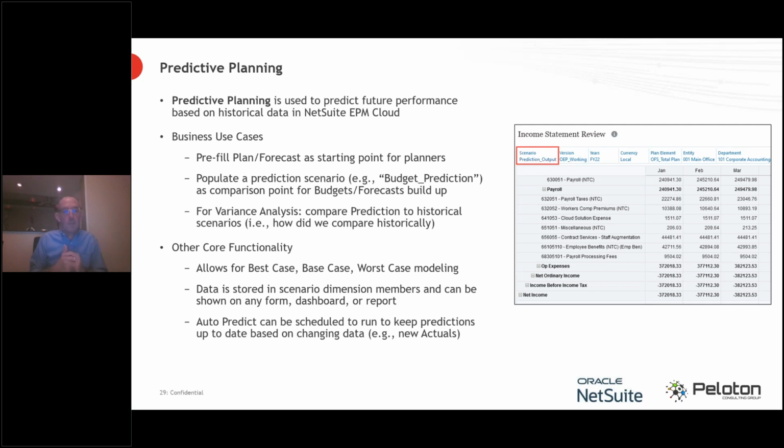Allows you to do variance comparison, allows you to greatly facilitate best case, worst case, base case type modeling. You can store the data. You can also have auto predict based on that information. Something that we're not showing here is, with this type of capability in mind, the solution also allows you to do a little more forensic investigation on outliers.